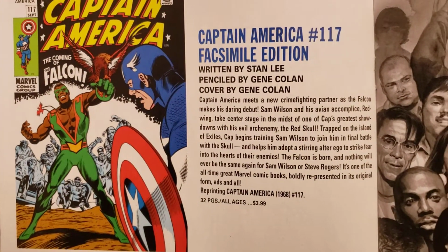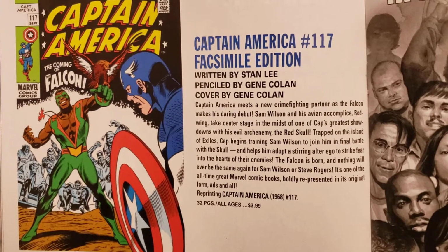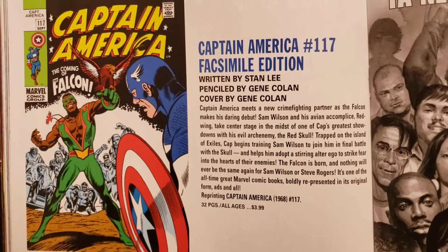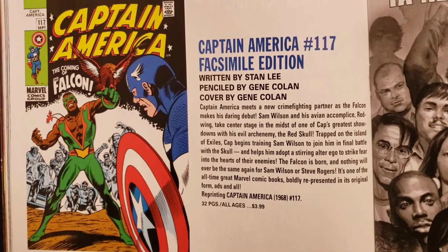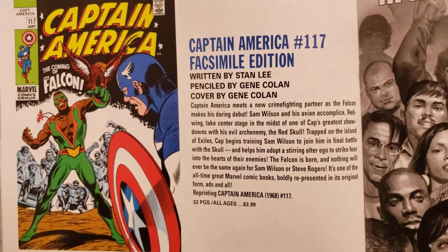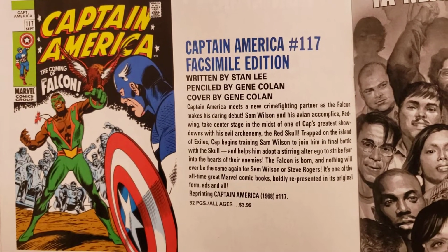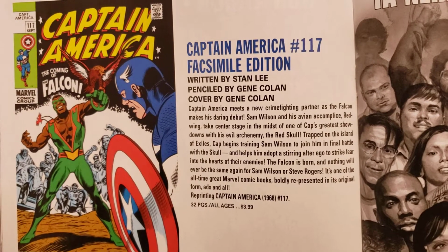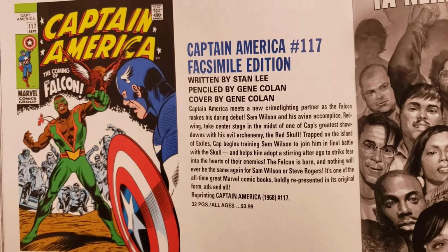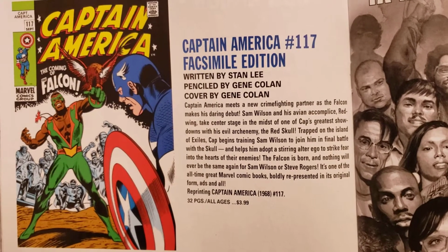Captain America meets a new crime-fighting partner as the Falcon makes his daring debut. Sam Wilson and his avian accomplice, Red Wing, take center stage in the midst of one of Cap's greatest showdowns with his evil arch-enemy, the Red Skull. Trapped on the island of exiles, Cap begins training Sam Wilson to join him in a final battle with the Skull, and helps him adopt a stirring alter ego to strike fear into the hearts of their enemies.